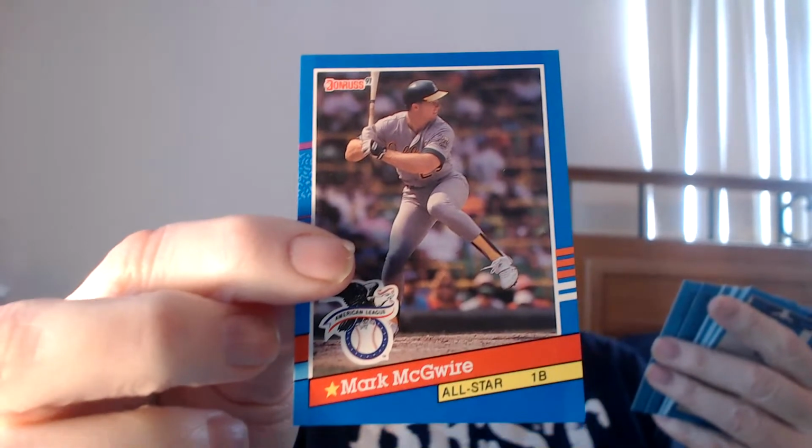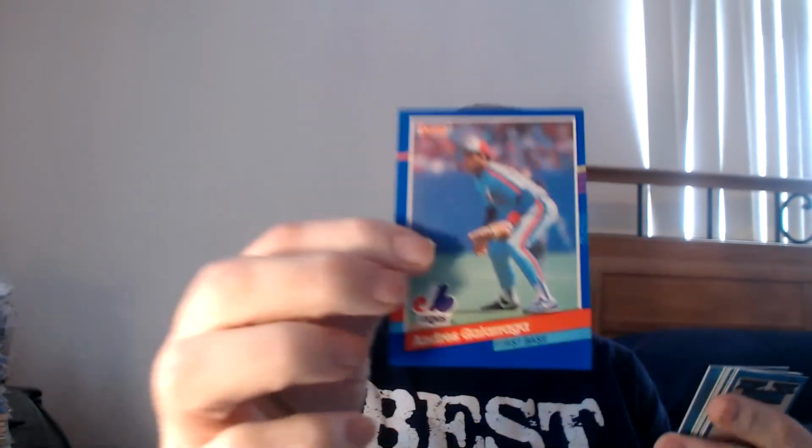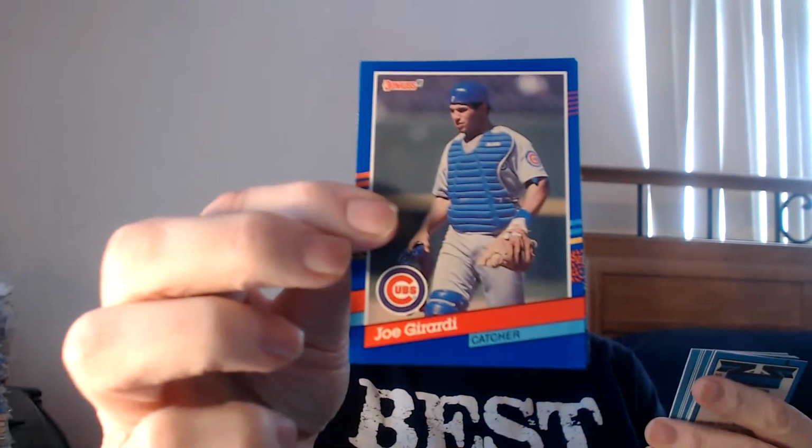Next, we got Mark McGwire of the Oakland A's, Mitch Webster of the Cleveland Indians, Jody Reed of the Boston Red Sox, Andres Galarraga of the Montreal Expos, Joe Girardi of the Chicago Cubs. This feels like two cards, but it's only one. Nope, it is two. Okay.